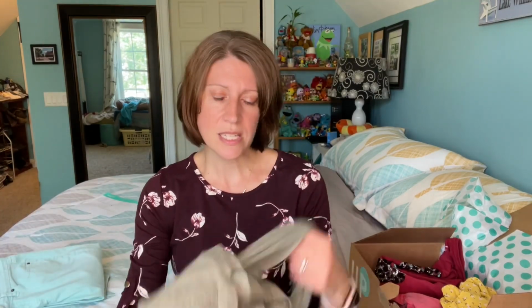And the last thing was this cardigan, which I think is really cute. I really like the color. It's a color I don't have in a cardigan in my closet, and I think I could get some use out of it, and it fit really nicely. I love the length on my arms.